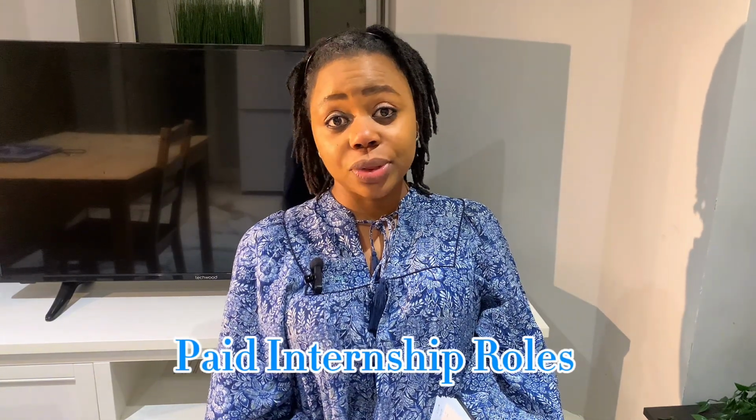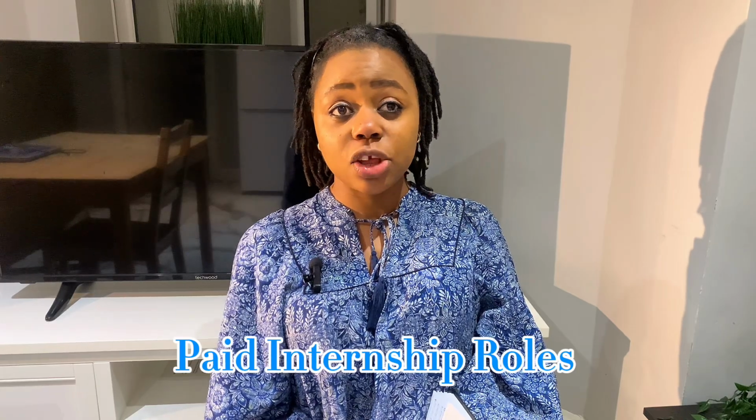Another thing is that you can get internship roles. There are some internship roles that are paid, but you have to look them up. You can find some internship roles where they will pay you something, like a stipend, but you have to look up internship roles that are available in your field.